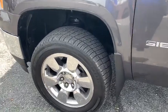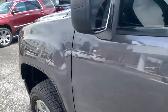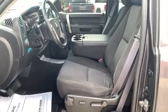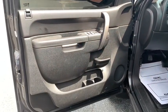This vehicle has less than 115,000 miles. Here are some of this vehicle's great options: OnStar, stability control, cruise control, four-wheel drive, daytime running lamps, cup holders, digital clock, tire pressure monitoring system.